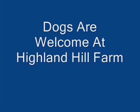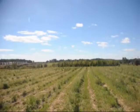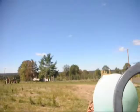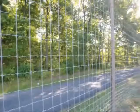When visiting Highland Hill Farm, don't forget you can bring your dog. We do allow people to walk their dog in our fields as long as you stay on the driveways and the walkways that we have. At Highland Hill Farm, we realize that you need to be able to walk your dog if you've come a long distance to see our nursery and see our trees. So we do allow people to bring your dog along when you visit us.